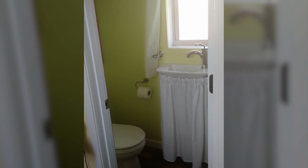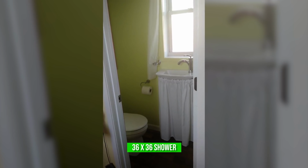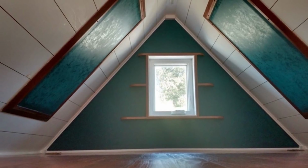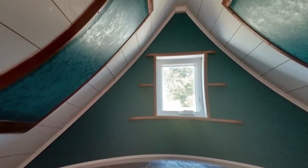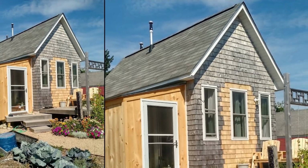There's a small living room adjacent to the kitchen, but you should probably leave your flat screen in storage. There's also a small bathroom off the living room with a normal flush toilet and a custom tiled 36 by 36 shower. Up a ladder, you'll find a loft with space for a queen-sized bed. However, you might want to be careful bringing any kings or queens over. You might be hitting your head quite a bit. This humble abode is located on a 1-acre plot of land overlooking the Penobscot Bay. The land is covered in blueberry and raspberry bushes, which certainly adds to the appeal of the building.